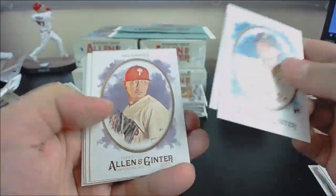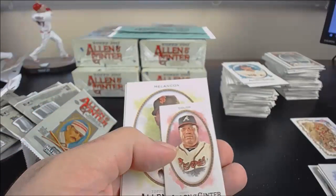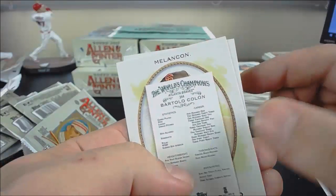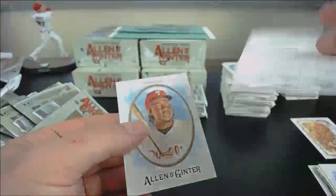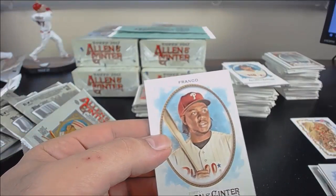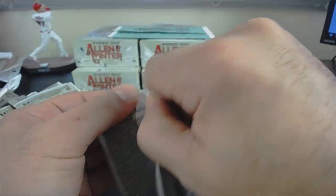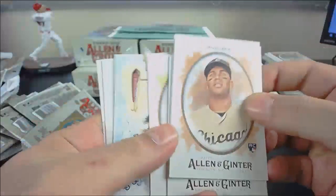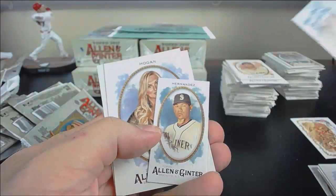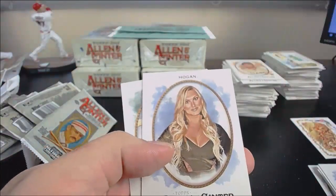Benny, base rookie. Trey Turner, what a day. Big Bart, short print, number 344 for the Braves. Melanson, short print for the Giants. Moncada, base rookie. Still looking... Felix Hernandez, base mini for the Mariners.